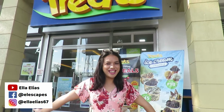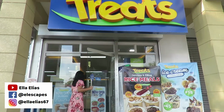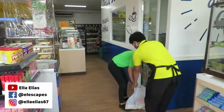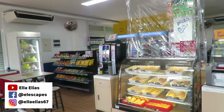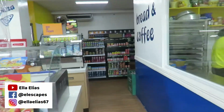Welcome to Treats Tagudin. Let's go! Finally, after about like an hour of travel, nakarating na din kami sa store. Primarily, pumunta kami dito to check our staff. And we're here to give like a little relief sa kanila.